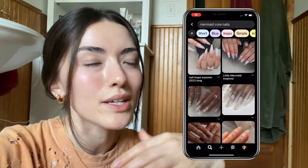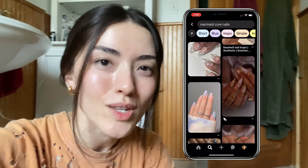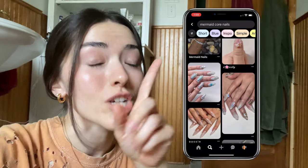But yeah, I saw a couple of ideas on Pinterest and I'm really digging the mermaid core vibe right now because it's the summer and Little Mermaid came out, which I have not yet seen, but I will. So I'm gonna do something like that today.